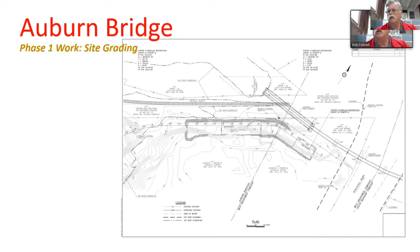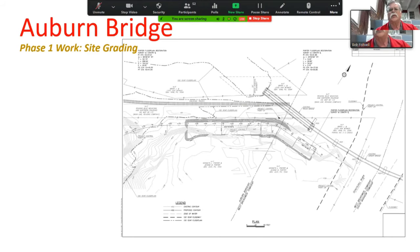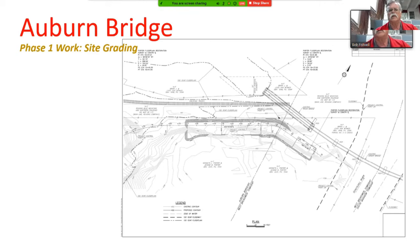So we've broken it up into 3 phases. The first phase is what you see here. This is where the ramp will be going. We needed to readjust the floodplain area, and so we were able to do that ahead of the design work. So right now we have a contractor who's already started clearing out some trees, and will be beginning to do the grading here. So this is our first phase. Next slide, please.